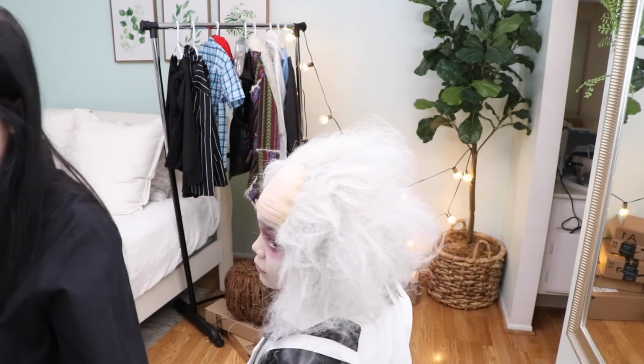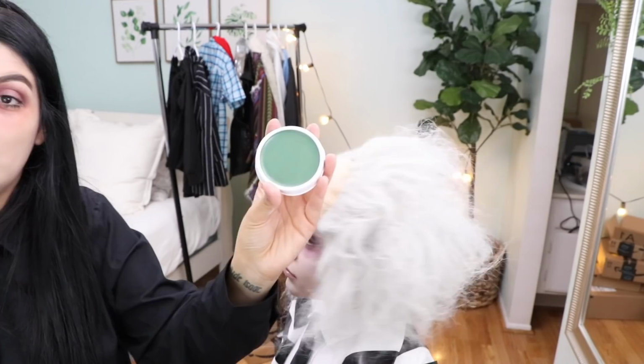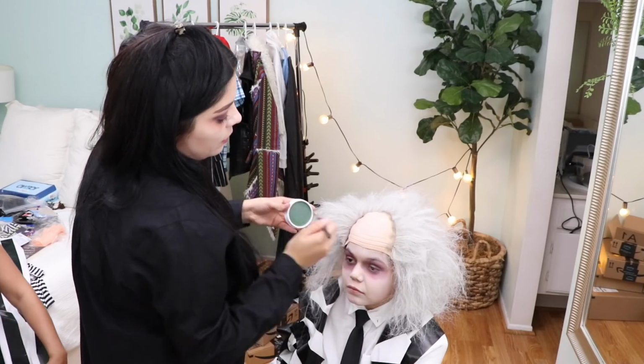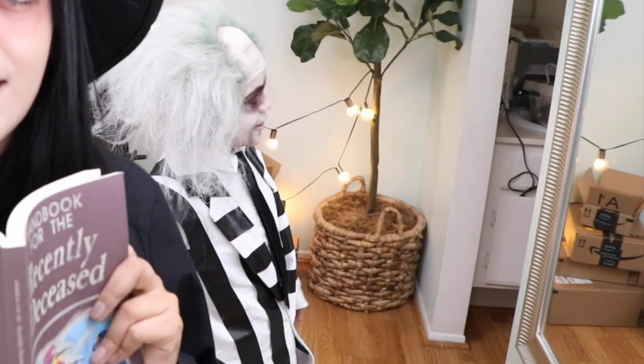Then I'm gonna go in with some Halloween green paint, and I'm just gonna use the same makeup brush. I'm just gonna add this right onto the hairs too. Beetlejuice. Beetlejuice. Beetlejuice. I look like a skeleton.